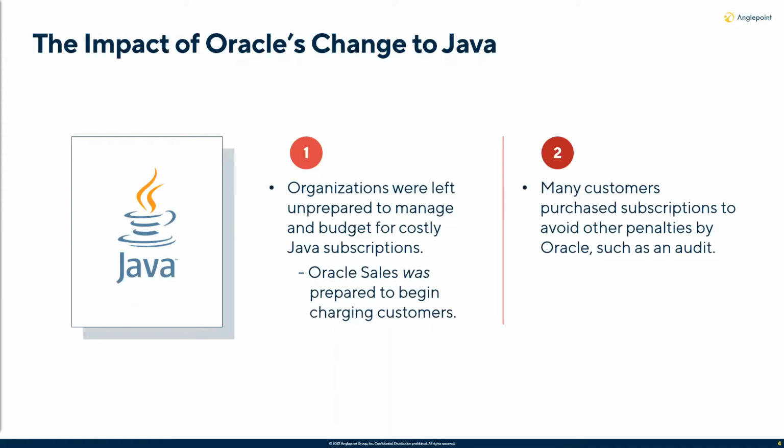And then the second impact is a lot of customers, just to avoid conversations with the Java sales team, or to avoid penalties and the threat of an audit, just entered subscriptions, again, whether they needed it or not. We saw a number of customers in 2019 who just went out and purchased Java subscription ULAs, unlimited license agreements, spending $3 to $5 million on licensing agreements that they may not even need in the first place if they just had the opportunity to assess Java within their environment.